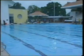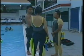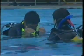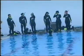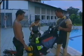The pool session comes after the theory lessons in the classroom. Here we get familiarized with the basics of diving, as well as the equipment required and how to set it up for a safe and enjoyable dive. See whether it's secure or it slips down or not.